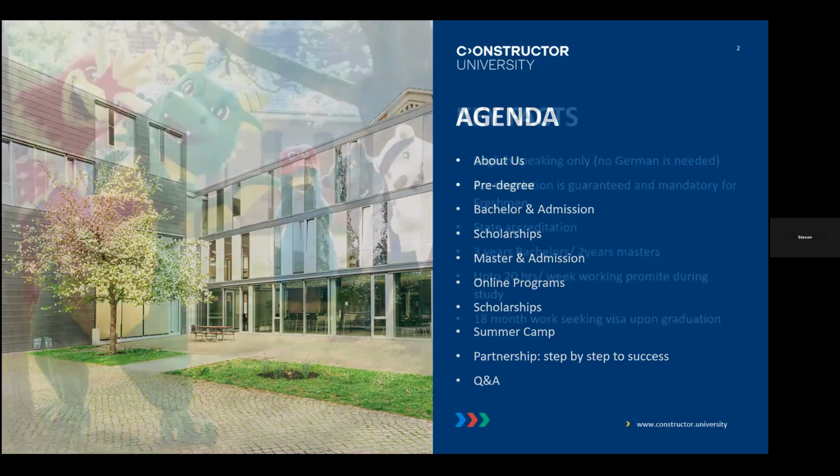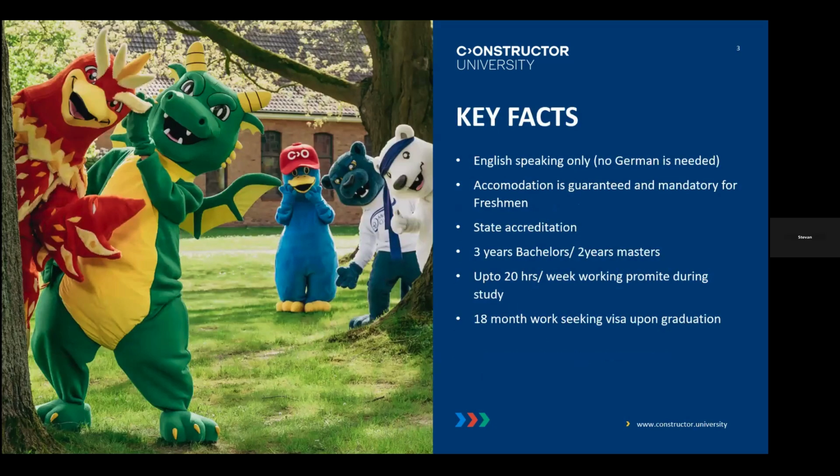So in this small presentation, I will just cover a really important topic about studying in Germany. The first one that we have is the state accreditation. That means you have access wherever you want to go later after you finish studying inside the university, even in public, you have access to do your master. If you want to start working, also you can do that.